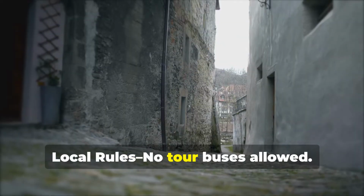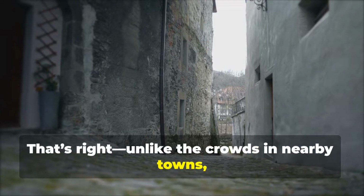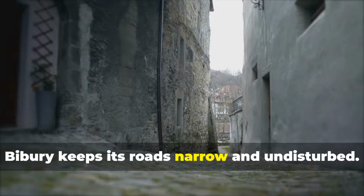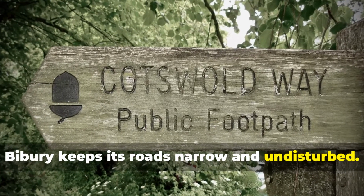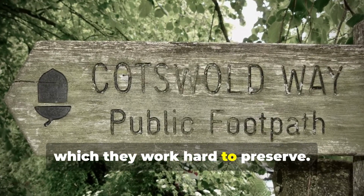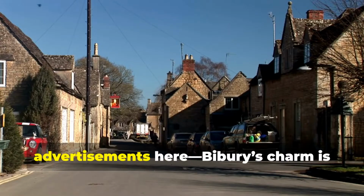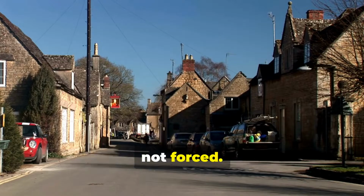Local rules: no tour buses allowed. That's right. Unlike the crowds in nearby towns, Bberry keeps its roads narrow and undisturbed. The locals take pride in the peace and quiet, which they work hard to preserve. You won't see big signs or flashy advertisements here. Bberry's charm is meant to be discovered, not forced.